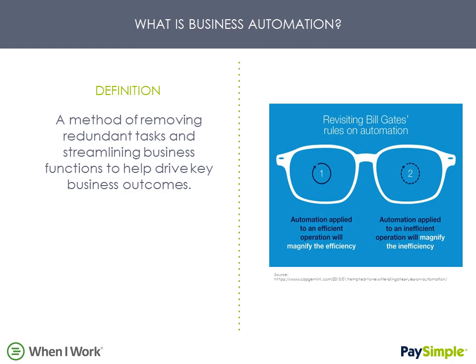Great, thank you, Eddie, and that's a great transition to get us all on the same page of what exactly we are talking about when we say business automation. By definition, automation is a method of removing redundant tasks and streamlining business functions to help drive towards key business outcomes. The goal is to significantly decrease or eliminate human interaction with that redundant process, and then ultimately alleviate time for more rewarding tasks and to systematize processes for efficiency.